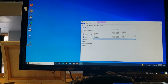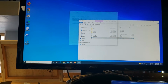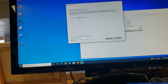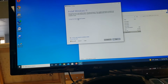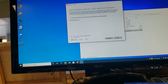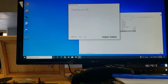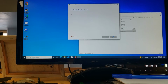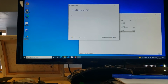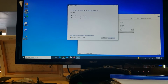So it says it's preparing. Taking a little bit longer to load, so hopefully. Let's do not right now. Checking your PC. Remember, this is Windows 11. It's still in development mode. It's in beta mode at the moment.